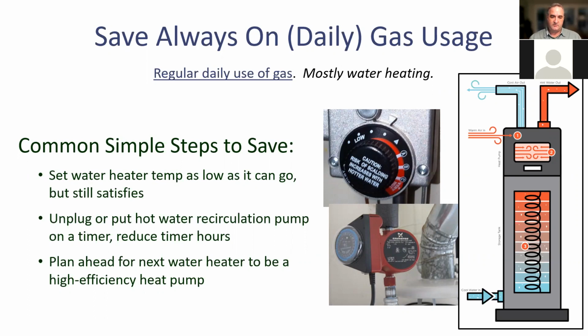And what that means is if someone's overheating the water, you have to mix cold water into it just to be able to use it. And so why overheat it? Why pay more to PG&E if you don't need to? Just heat it just enough so that you can still get the temperature you want. Just mix less cold water into it.